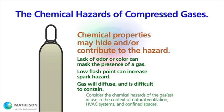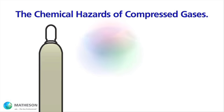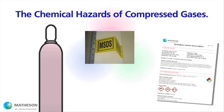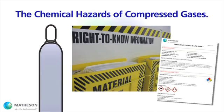It's good practice never to underestimate a gas hazard. Familiarize yourself with the properties and hazards of every compressed gas you use. Be alert to not only the hazards, but also the symptoms of exposure, the appropriate first aid, and other remedial actions to take in the event of a safety incident.